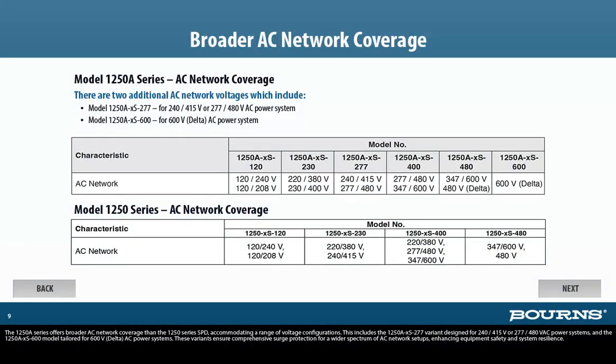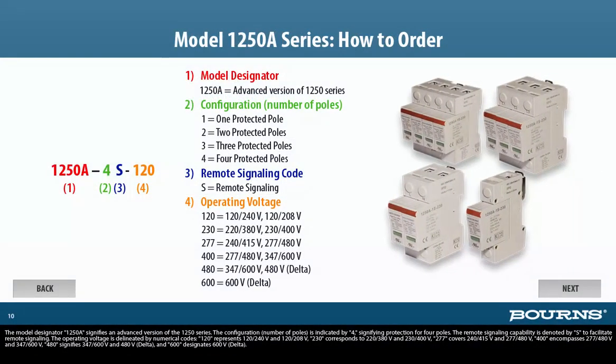The 1250A series offers broader AC network coverage than the 1250 series SPD, accommodating a range of voltage configurations. This includes the 1250A-XS-277 variant designed for 240 over 415V or 277 over 480V AC power systems, and the 1250A-XS-600 model tailored for 600V Delta AC power systems. These variants ensure comprehensive surge protection for a wider spectrum of AC network setups, enhancing equipment safety and system resilience. The model designator, 1250A, signifies an advanced version of the 1250 series.